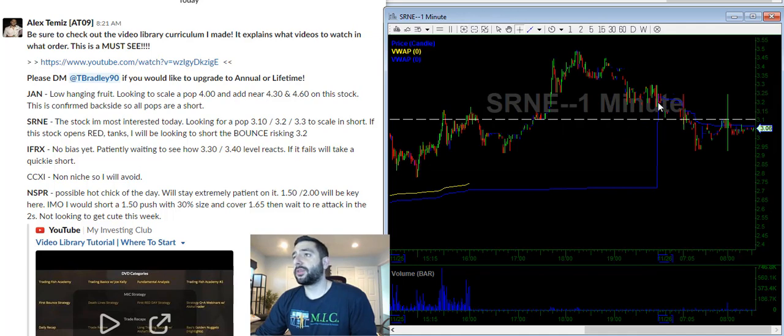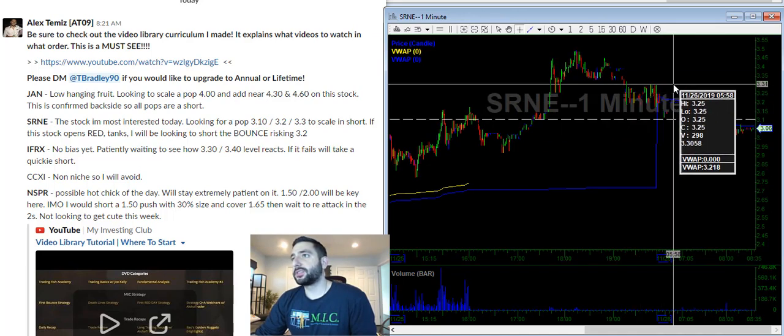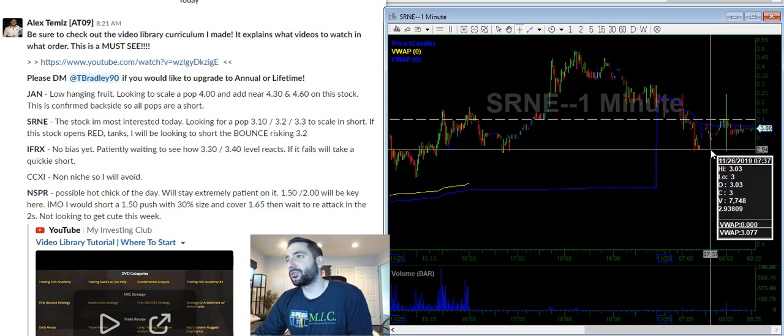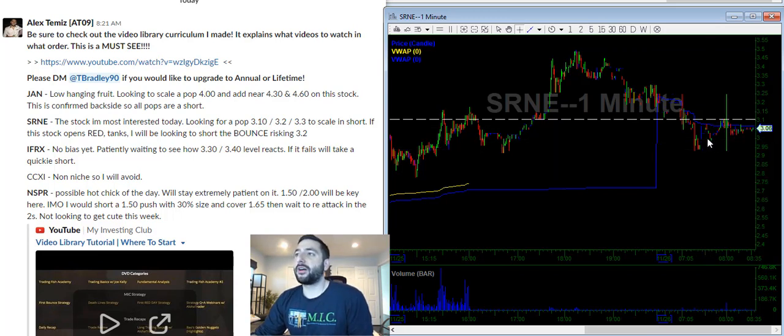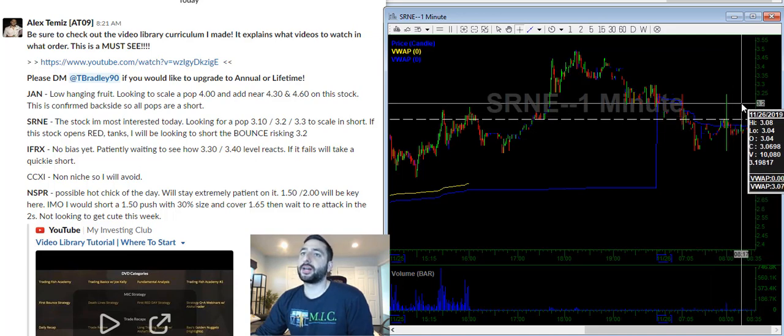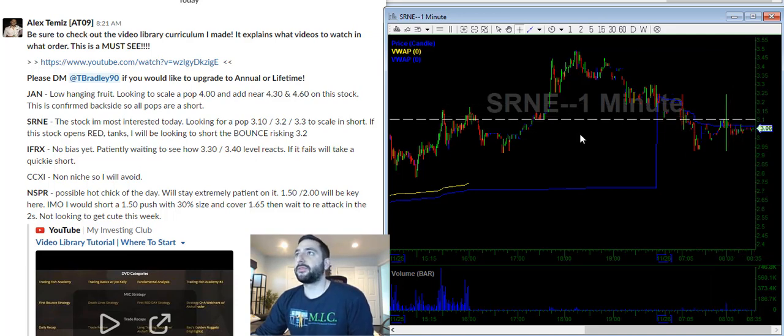The reason why I want to do every 10 cents is because you see 310 is here, 320 there's a bunch of resistance here, and then 330 there's some resistance here. So I want to scale into the resistance zones in the morning. And let's say in the morning this just tanks towards 290 and then bounces. That would be a perfect scenario to just short the bounce using this kind of 320 level as risk in the morning. So this is my favorite one of the day. This is the one I'm going to be watching the most.